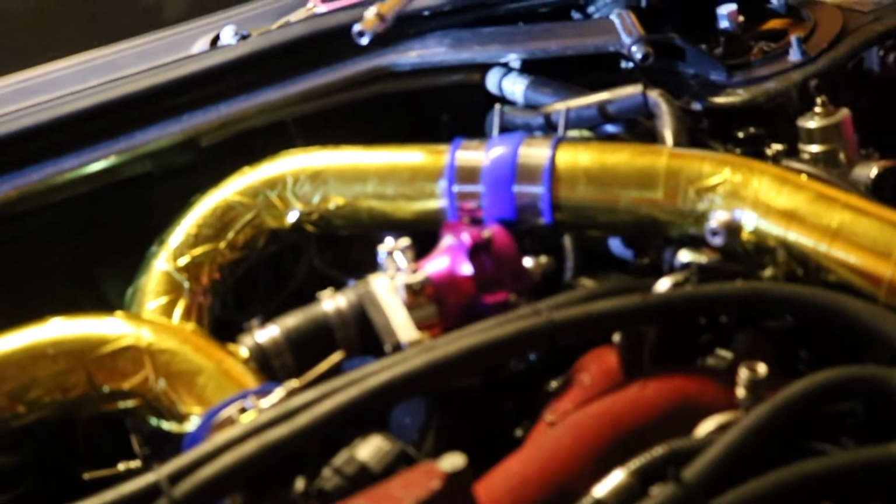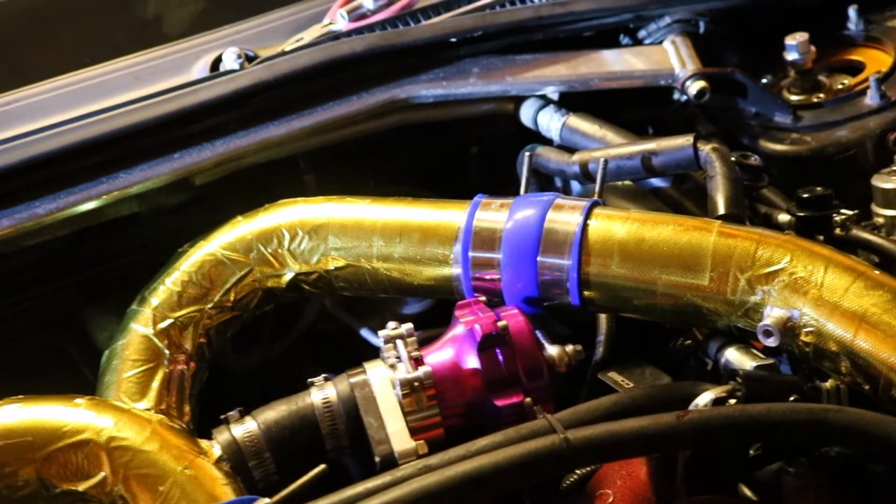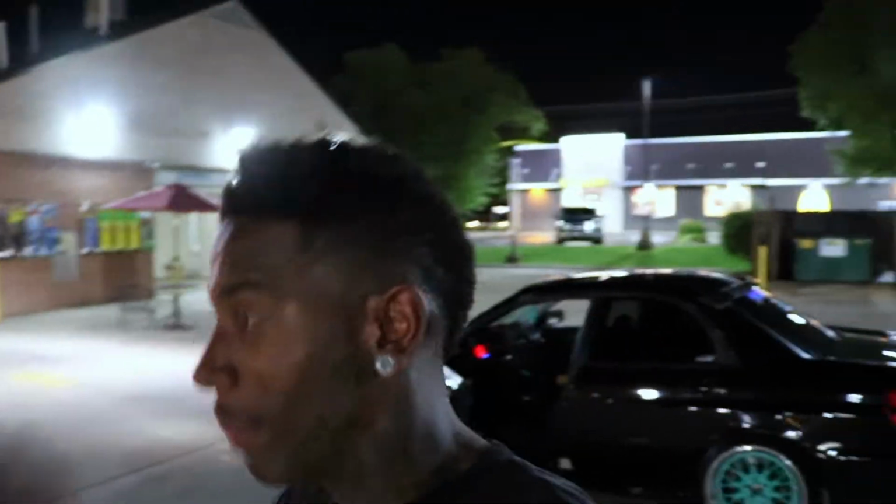Look at that, that big boy, that's that Tial big boy. I'm really excited to see how this sounds. It's so hard. All right, man, so we're gonna go test it out, see how it sounds, and we're gonna go wash the cars, man. Rolling was sick as hell, man. Blow-off valve is working 150% perfect, bro. I love the sound, man.